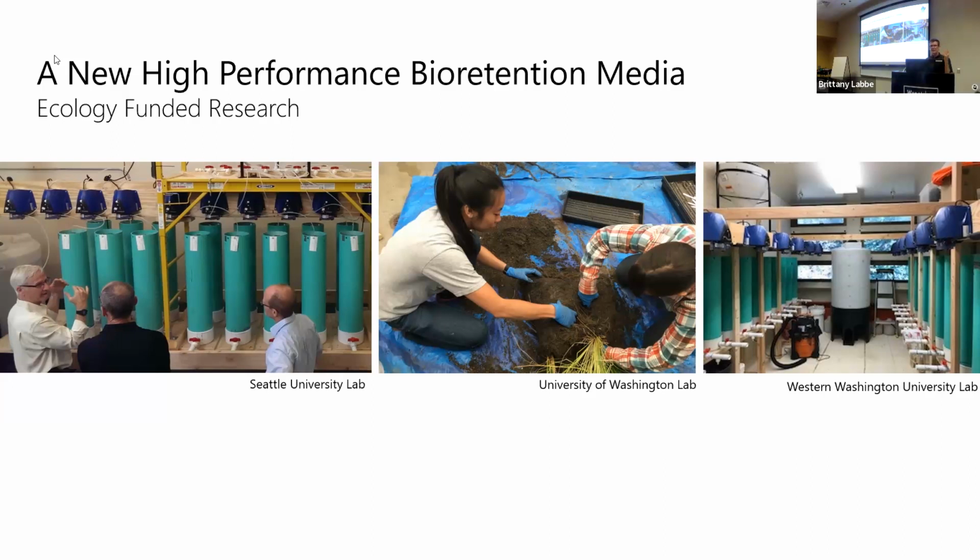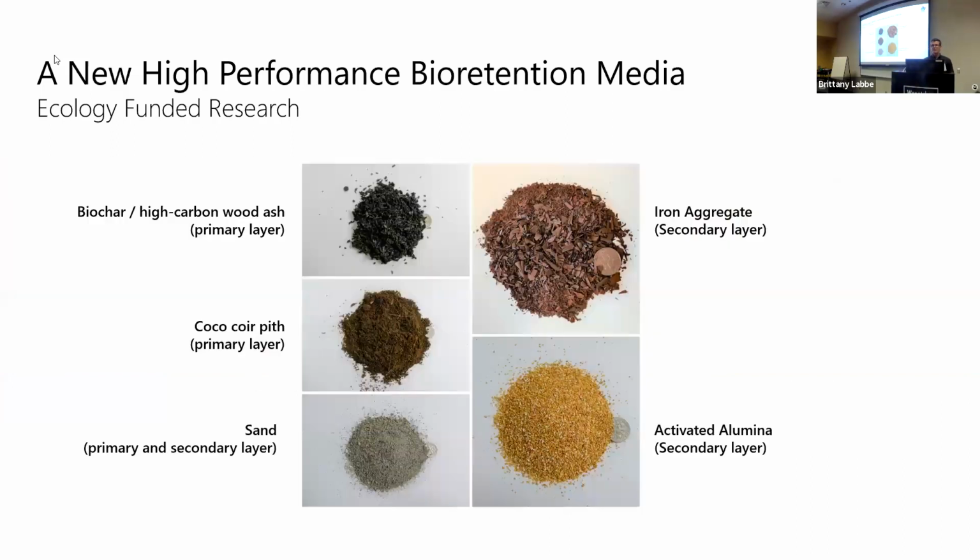We got an Ecology grant and teamed with King County and Seattle University, University of Washington, Western Washington University, a whole series of studies to essentially come up with these components that can be used instead of the 60-40 sand compost mix. And that is sand again, with coconut coir, biochar, and then iron filings and activated alumina. So that's the recipe we came up with.